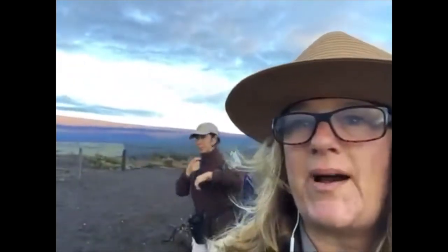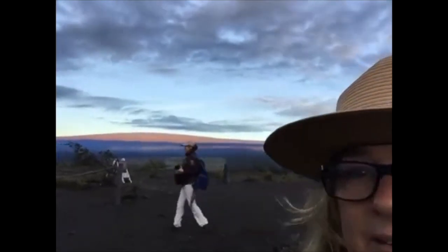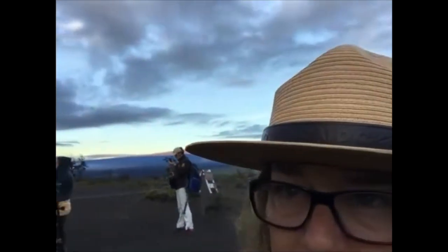Hey, there's Janice behind me. Say hi, Janice. And then we've got Mauna Loa again, really lighting up with the sunrise. Beautiful. That's our other volcano. The name of our park is Hawaii Volcanoes National Park, and Mauna Loa is the second one. Kīlauea is the other one that we are on.